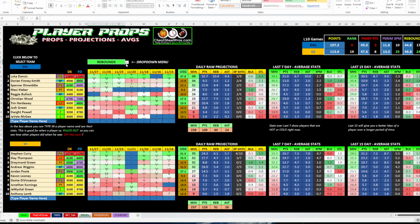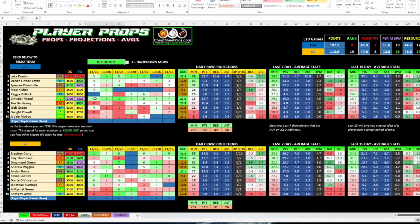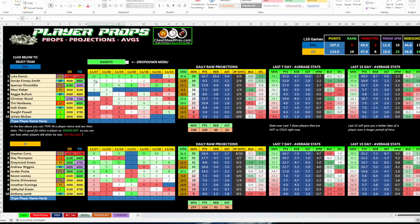So when I was flipping through here, I looked at rebounds to see who's consistent. Wood's pretty consistent, but I think over 6 was like minus 380 or something nuts, so I didn't like that one. But when I got to assists, this jumped out at me here. 12, 9, 9, 8, and 11 for Luka. And then down here for Curry, 8, he had a low 4, but then 9, 15, and 10. Those kind of jumped out at me.